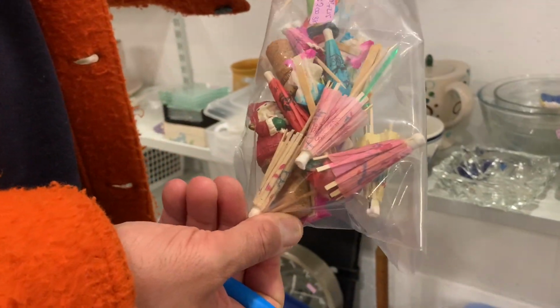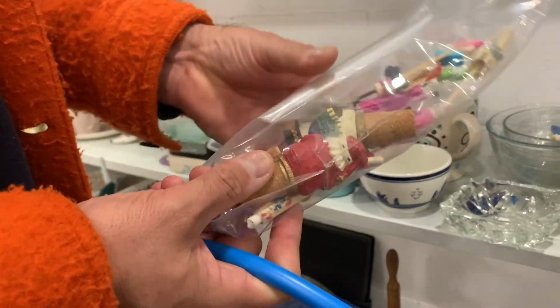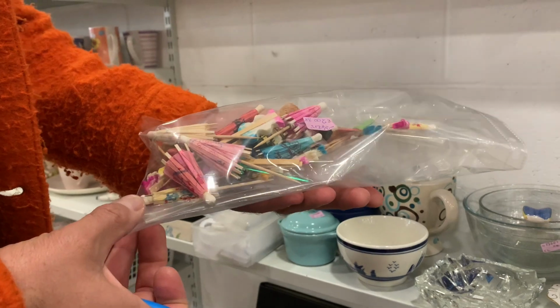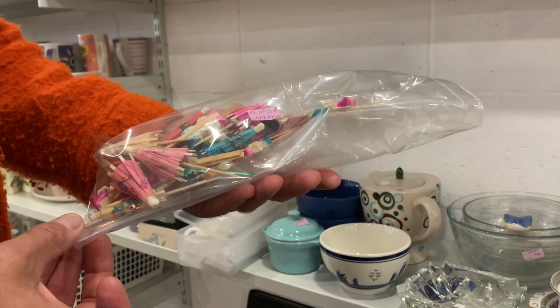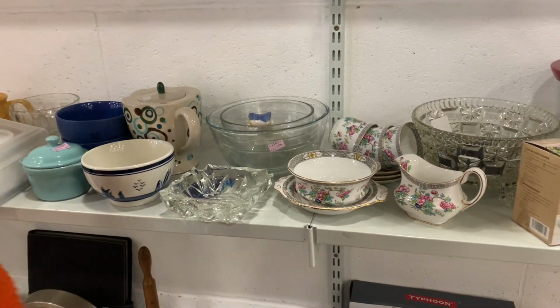Just a whole thing of those umbrellas. A thing of cocktail umbrellas with a Father Christmas cork stopper and a snowman. They're probably not ever so old, the little Father Christmas things, but I don't know where people would stand with buying second-hand cocktail straws. No, that's true.